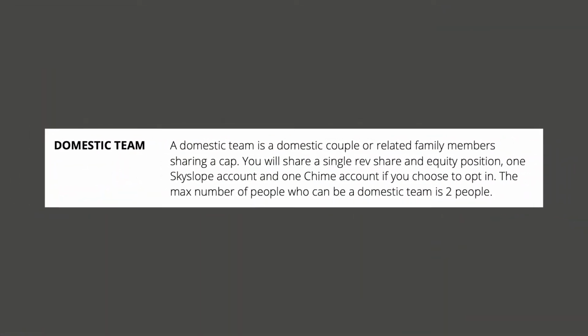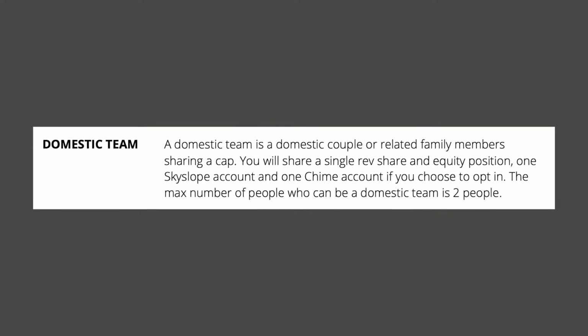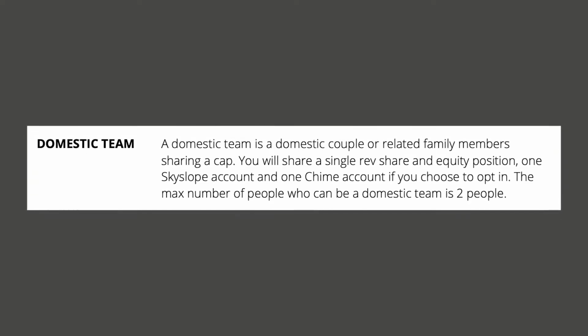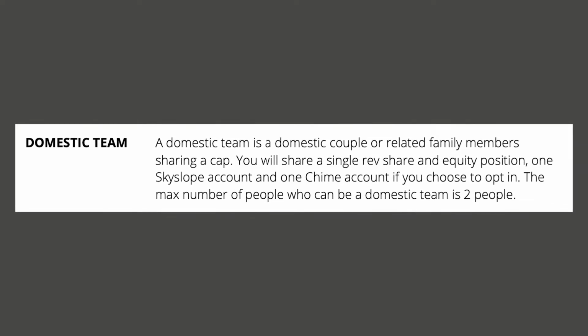So the next type of team you can have at Real Broker is going to be a domestic team. So this is typically a husband and wife that can have a domestic team. It can also be any other family member. So my mom's a real estate agent, for example. So her and I could create a domestic team with the 2 of us on there as well. And with this type of team, you're essentially acting as one agent. So the 2 of you have one $12,000 cap. You have one Skyslope account. You have one workplace account. And any benefits that you get in terms of revenue share or stock bonuses is all shared under one account. So essentially you just have two agents that are acting as one agent on paper.